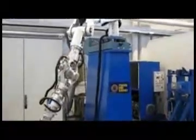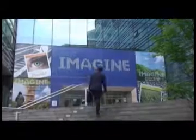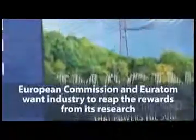As you have seen, there is great scope for the exploitation of innovation generated in public research. The European Commission, through Euratom, offers industry the opportunity to capitalise on the innovations that it generates.